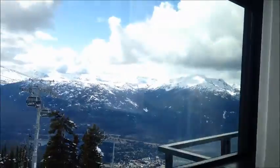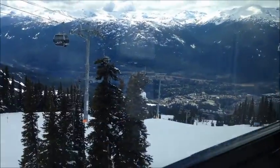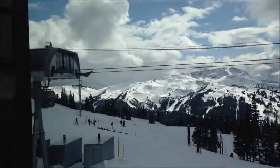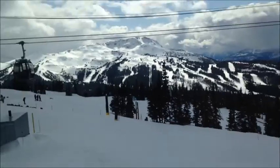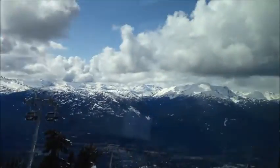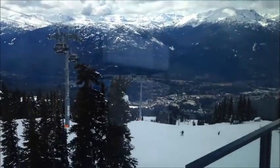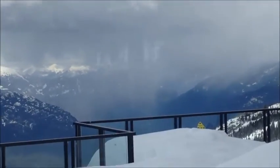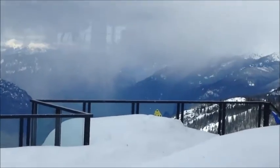But you can see the view here is amazing. There is the village itself. And then there is the Peak to Peak, sort of, you can see it. Yeah. Beautiful, beautiful view up here. And that's Alta Lake. And there's some low clouds over there, so yeah.